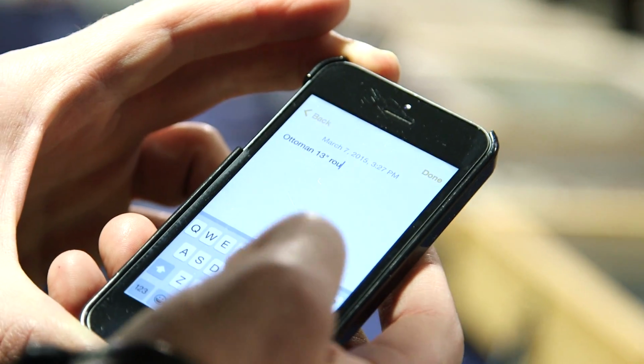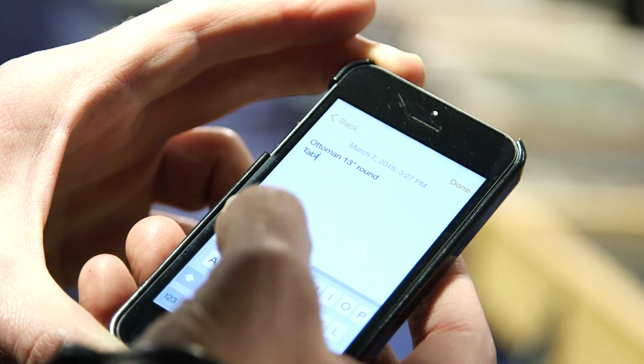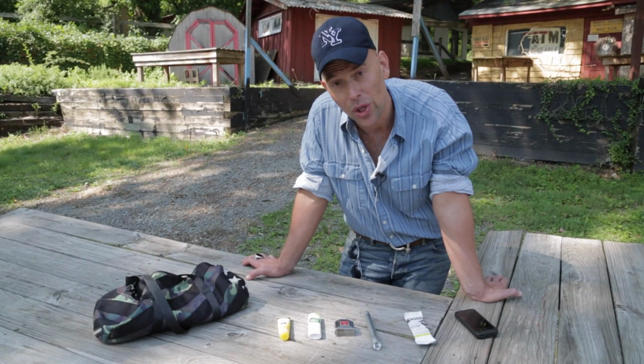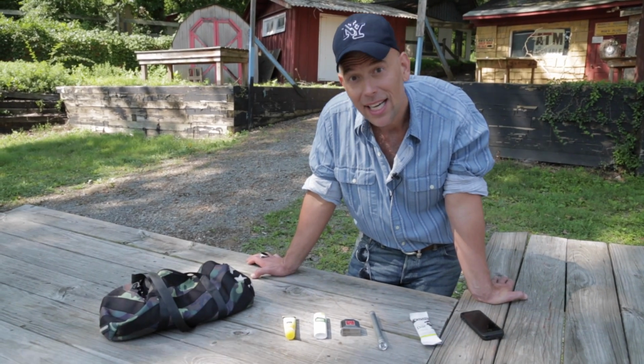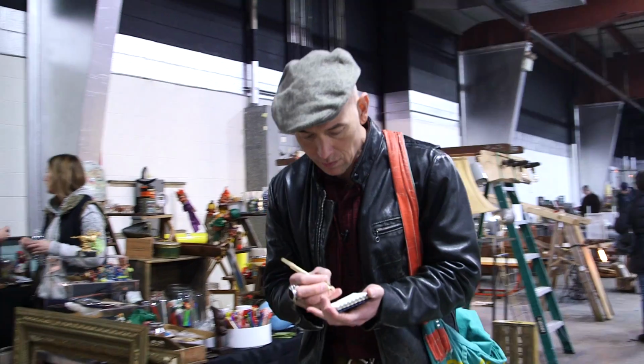Your smartphone. Try to use it as little as possible, but occasionally it'll be helpful to look up information. But here's a piece of etiquette. If you see something in a dealer's booth that you think might be worth a lot of money, or if you want to know more about it before you make that purchase, say, I have to think about it, and then go off to the side and look up the item on your phone.